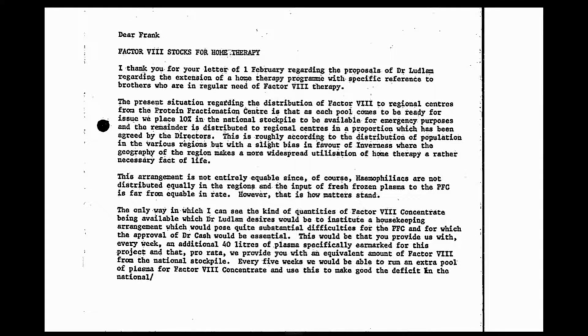We can pick things up later in the year, December 1980, with PRSE 304005. This is another letter from Mr. Watt, this time to Professor Cash.